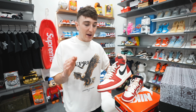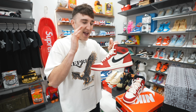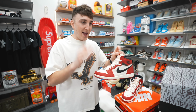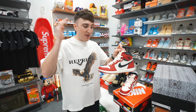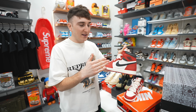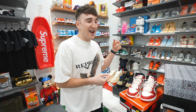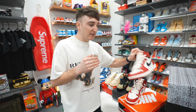They've been out for a while now. That peak has come, the dip has come. This is the point to buy it. With any Chicago Jordan 1s that have ever come out, in due time, they shoot up in price. And at $400, this is an amazing time to get these. And maybe somebody's going to edit this and cut it back to me and these drop to 200. I don't think so. This is the shoe.